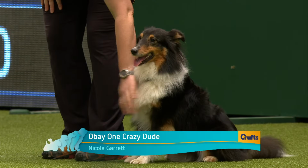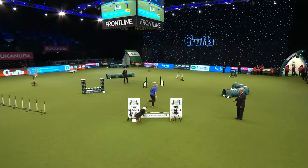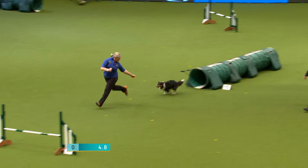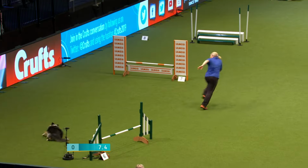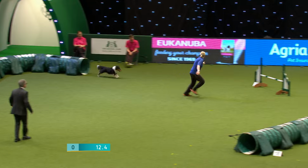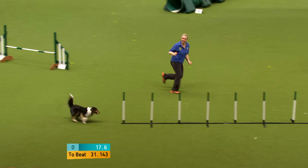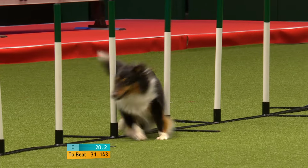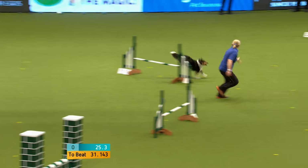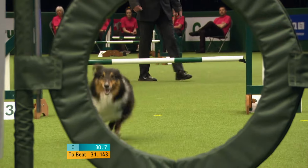So, next to go, Nicola Garrett with Zed, the Shetland Sheepdog. One crazy dude. Third year at Crufts, and represented GB 4 times in international competition. So straight into the weave poles. Look at that, very nice. Into the tunnel. Come on, Zed. Over the jump, 1 to go, through the tyre.